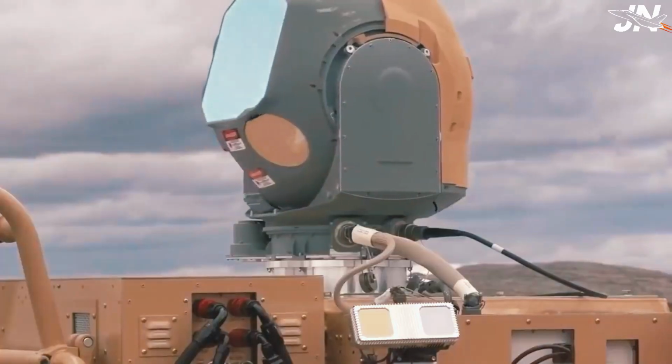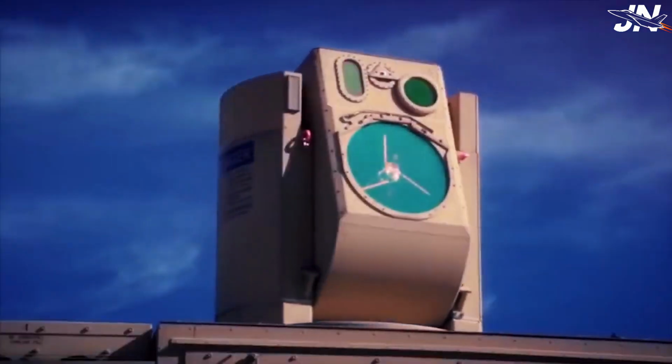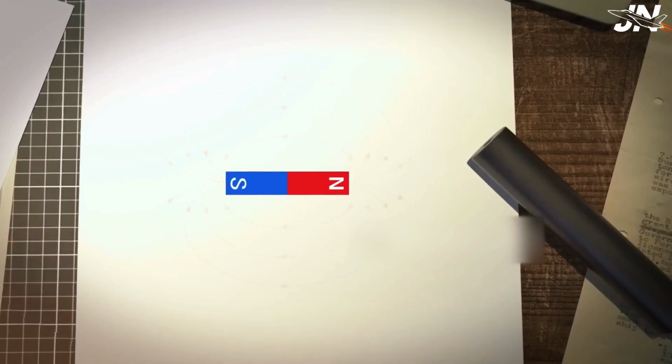From stealth ships to laser weapons, the U.S. Navy's tech is just the start of what's possible.